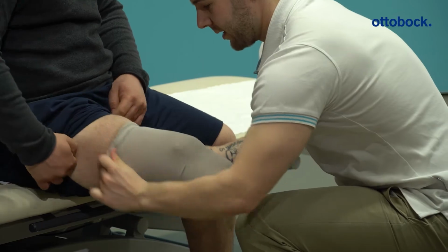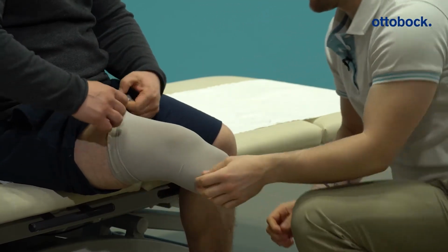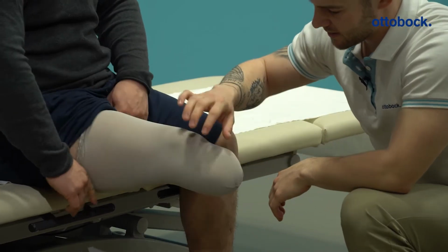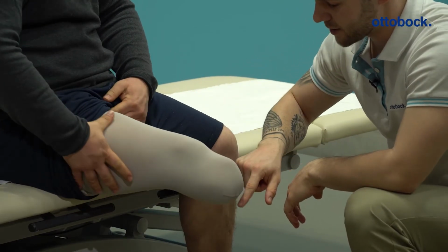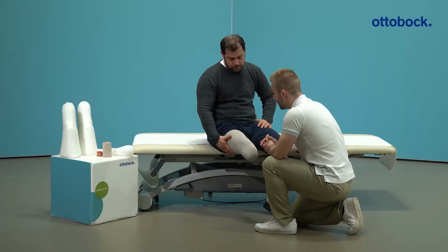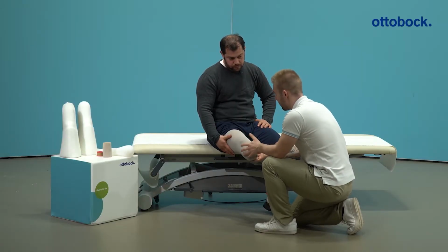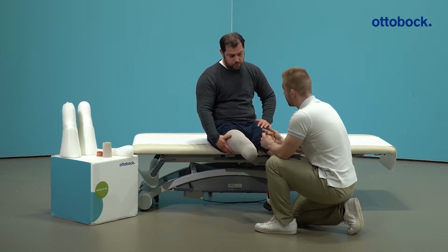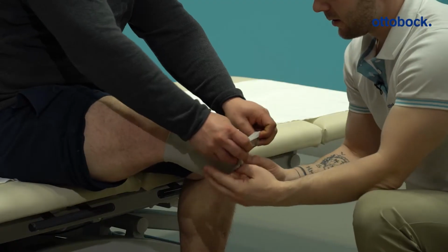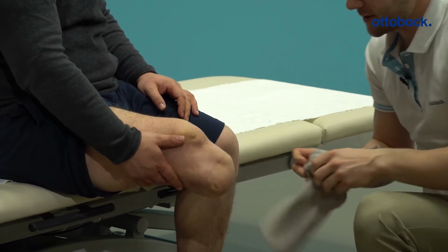So you start from down and then just pull the sock up. The patient can help you in this case. Important is that at the distal end, the compression sock is quite tight. And then you have to speak with the patient if the compression all over the stump is okay. It's okay? Yeah. Okay, then please put it down again. You can help also the patient at the distal end.